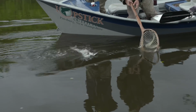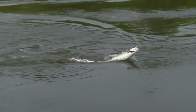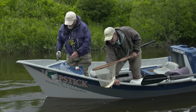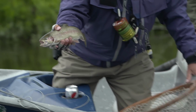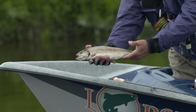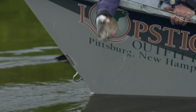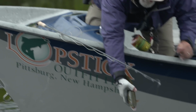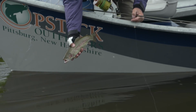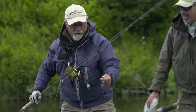I'll get his head up. There we go. Good man. Good job. That's a decent fish. Yes, sir. Nice, good eat. Now, that's more like it. That's a really nice rainbow. Beautiful, on a dry fly. I love it. Now, bring him down here. Away he goes. Love it.